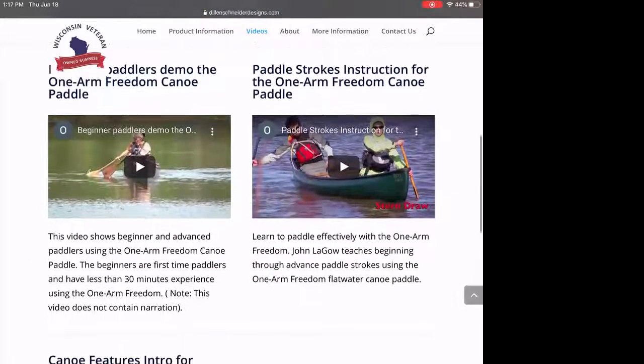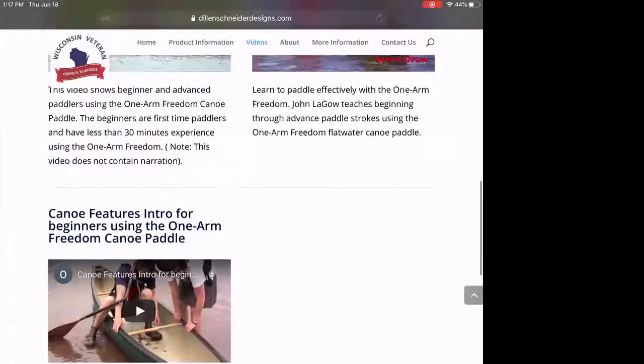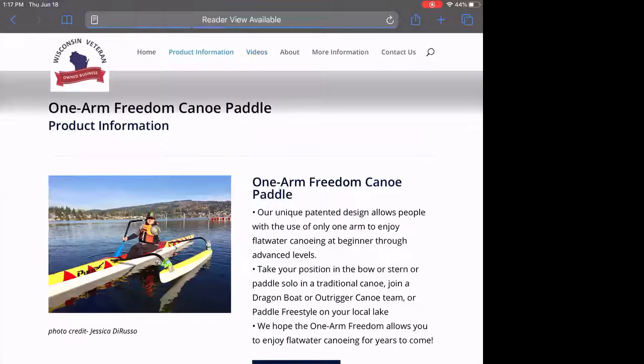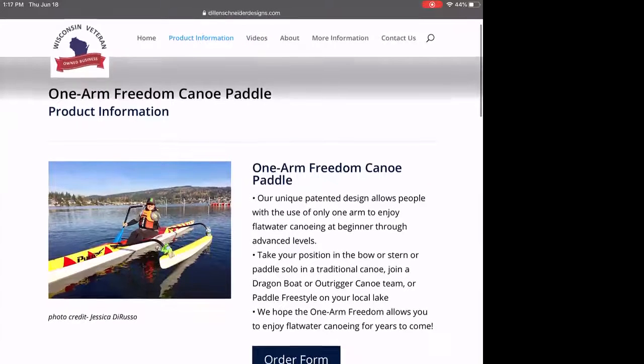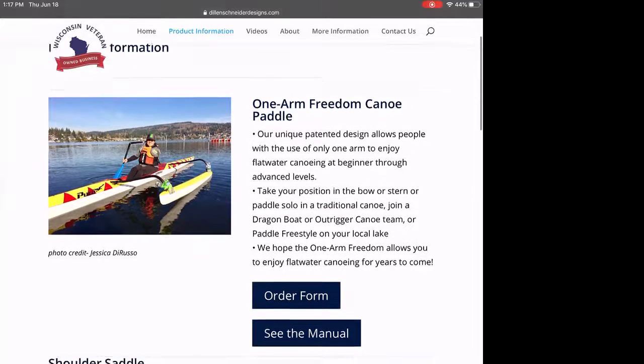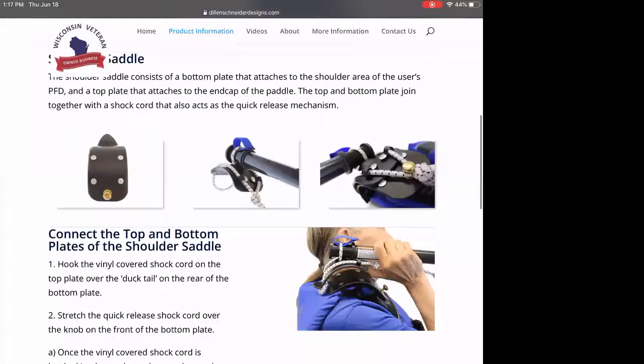Let's see, product information. And as you see here, actually on this photo, she also has outriggers, which would help for a little balance. For me, if you are only able to use one arm like that, I would probably recommend the outriggers because the outriggers are the little things on the side or on the back or front that balance the boat. I would say those would be helpful, especially if you have to rotate back and forth like that. You're going to be moving a lot, so you probably have more of a chance of tipping over.